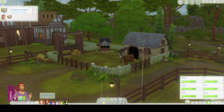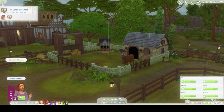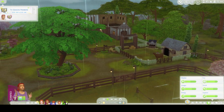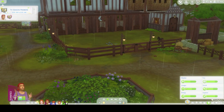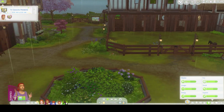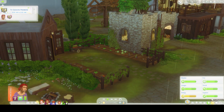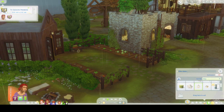And Diana, why don't you come out and clean up this manure, and we'll make sure that the farm is kind of tidy here. And then you can put away these mushrooms that are kind of growing. So we love that. All right, I don't want to sell the crops. I want her to use the fertilizer.